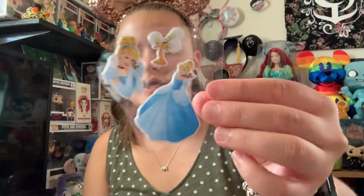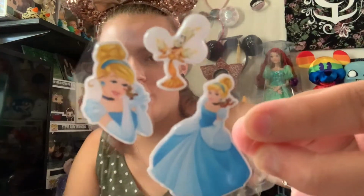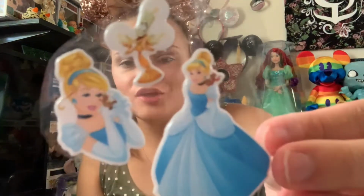And she also threw in some adorable Cinderella stickers and then Lumiere from Beauty and the Beast. That's the other thing that I love about pin trading, is everybody just kind of throws in little magical extras into the package, whether it's stickers or the little ID clip or whatever. So just cute fun things that brighten your day, in addition to having these awesome new pins to add to your collection.